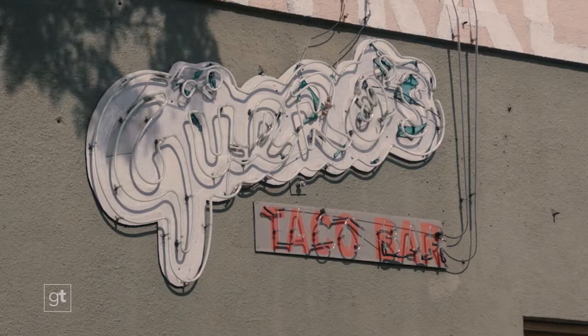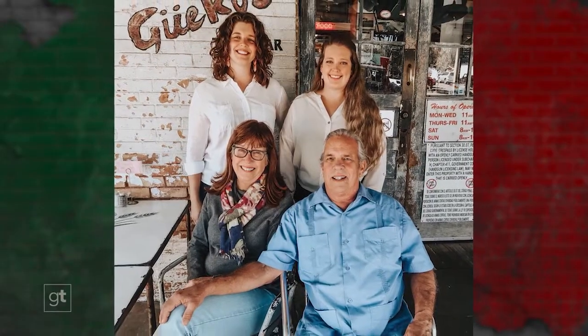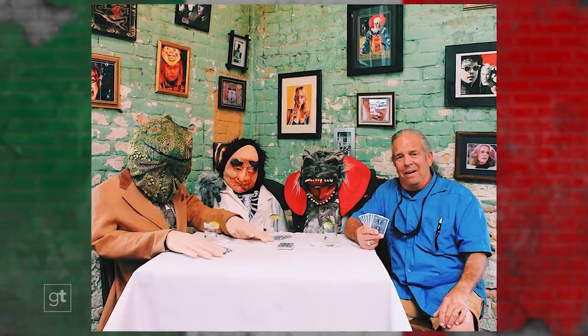Güero means white man in Spanish. And well, it seemed like the perfect name for owner Rob Lippincott. He and a buddy dreamt up the idea during trips to Mexico. Late at night, after having a few drinks, we'd go to taco bars. We would inevitably say, we could do this. So the rest is history.